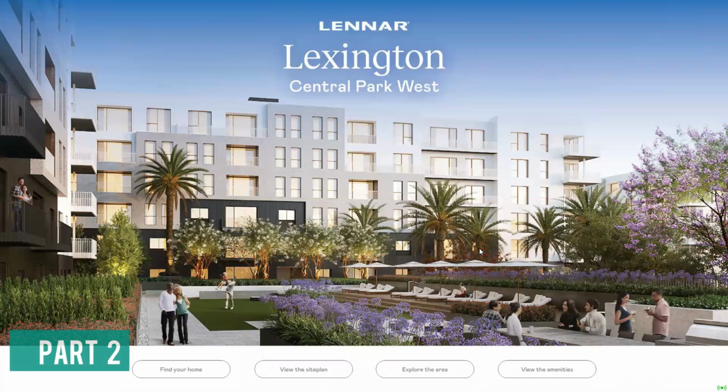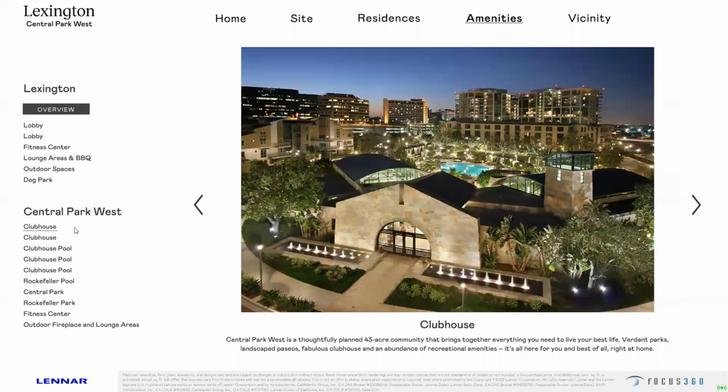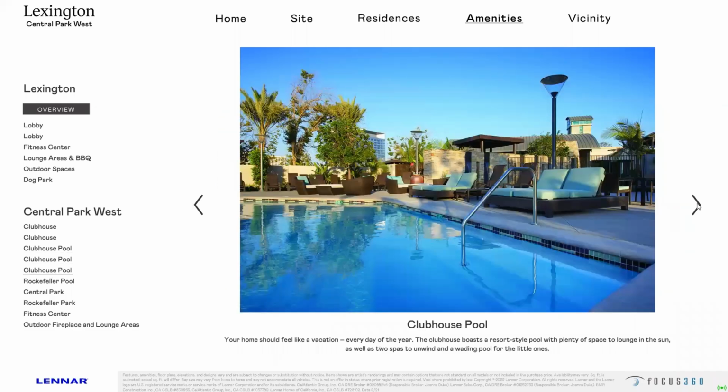I want to dive a little bit more in depth about the Lexington now that we know more about it. Let's go first of all to the amenities. As I mentioned before, Lexington is a part of Central Park West. Imagine Central Park West as the bigger neighborhood, and there are different collections within it. In Lexington, residents have access to the clubhouse of Central Park West. There is a pool, and a lot of areas to hang out.